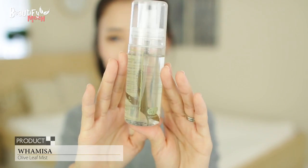Next, this is a facial mist, and this is a Korean brand called, I think it's Wamisa, and it's the Olive Leaf Mist. It has natural ingredients in here, and it's organic. And look, there's two leaves in here, like floating around. Texas is really hot and dry here, so throughout the day my face does get dry sometimes, so I just spray this on my face. You guys probably noticed I did use this in my recent tutorials, and I like to spray it on a sponge and use it to apply cream blushes and even foundation. It has a very mild floral scent. It smells really good.